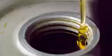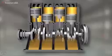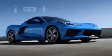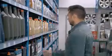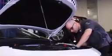Today we're talking about motor oil, engine oil, and engine lubricant. Those are different words, all for the same thing. So why does your car need motor oil? What are the different kinds and viscosities? What is the new GF6 standard for oil? We'll bust out some common myths about motor oil, so stay tuned to find out.